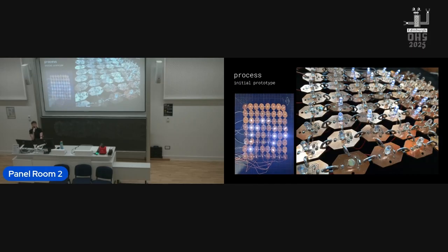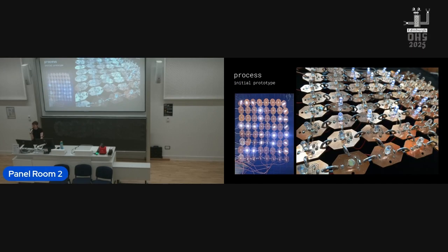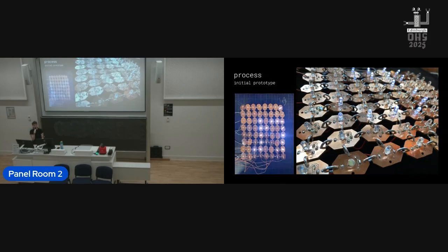This would stand up on its own. You could sculpt with it. I think it would be a really interesting sculpting material, but it didn't have the curve fitting flexibility that I was looking for something wearable.